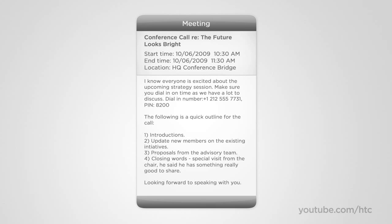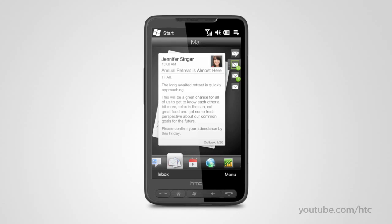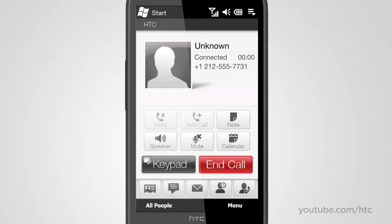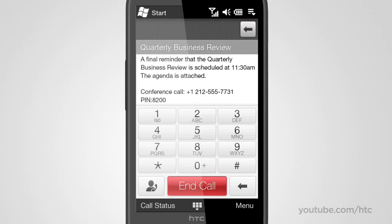Before the HD2, making a conference call with your phone meant going to your appointment in the calendar application, trying to memorize the conference bridge number, switching to your phone and dialing digit by digit. For those of us without photographic memory, we can't do this without writing the number down. Now, with the HTC HD2, 10 minutes before your conference call starts, a big reminder button pops up for you to press and waits for you until you're ready to get on the call. And you even have the PIN displayed, ready for you to dial.